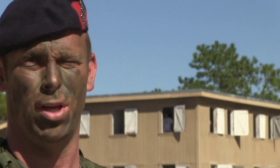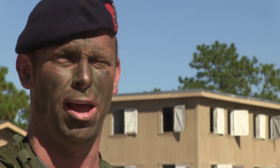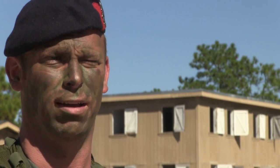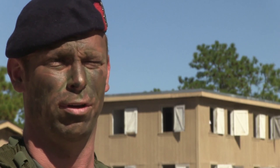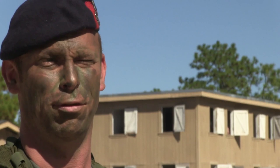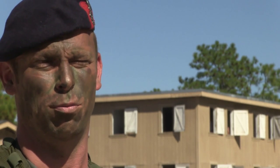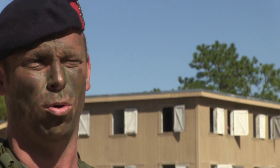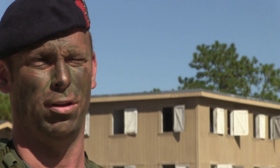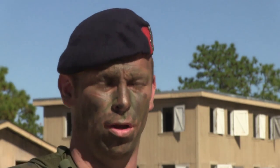Yeah, last night we conducted a landing on Red Beach, did an insertion, and at 4 o'clock this morning we'll conduct a raid on Combat Town to clear Combat Town of any insurgents which were here. And after that we did it again for the VIP visitors, only in a very short matter of time. So this morning it took 3.5 hours, well coordinated, and now we only had a limited amount of time, so we had to speed it up a little. Does that help? Yeah, it helps.